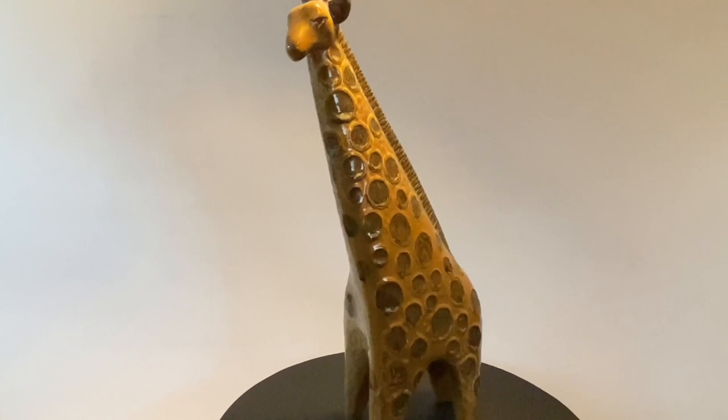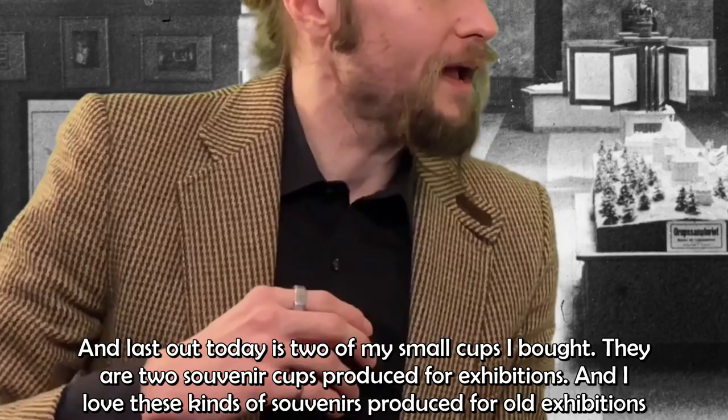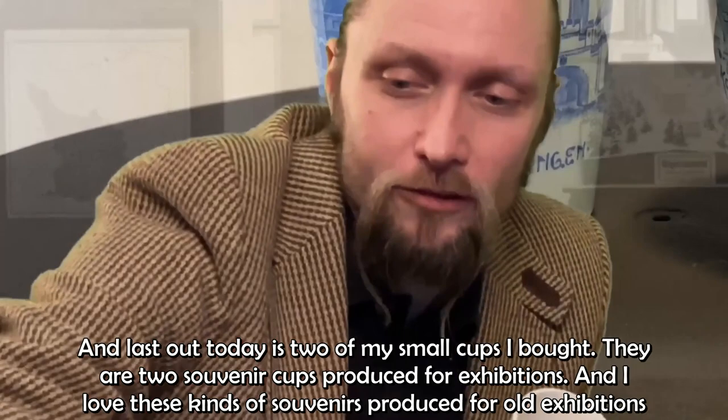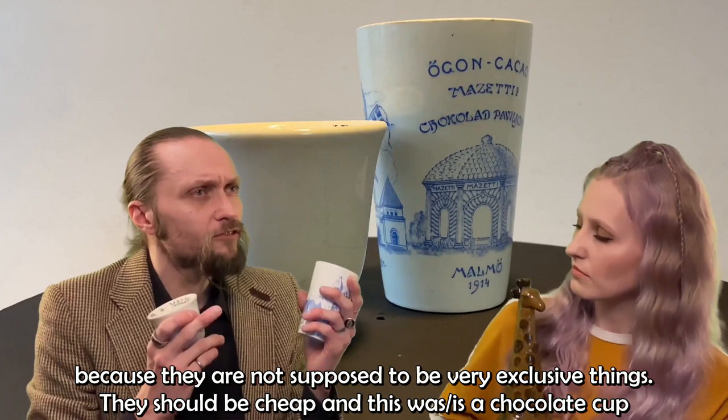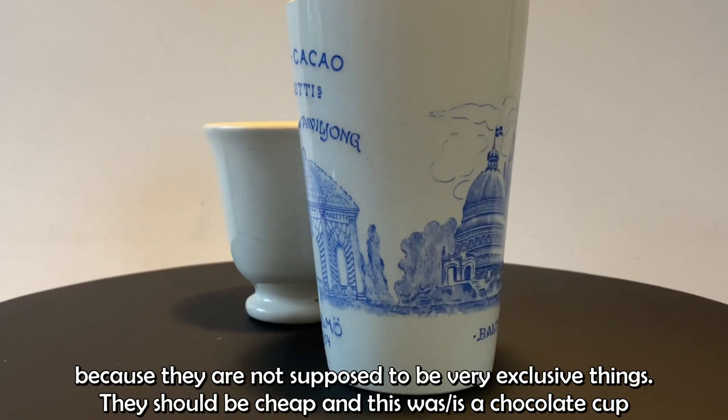And last out today, we have two of my small cups I've bought. They are two small souvenir cups produced for exhibitions. And I love this kind of souvenirs produced for old exhibitions because they are not supposed to be very exclusive things. They should be cheap, and they are sold for a small sum of money at some exhibitions.